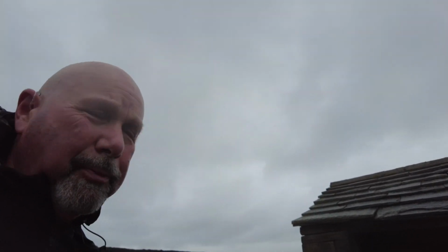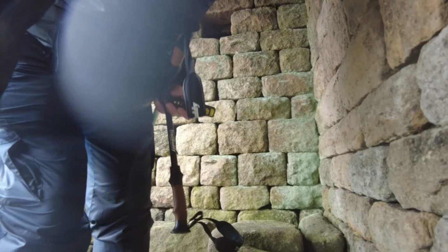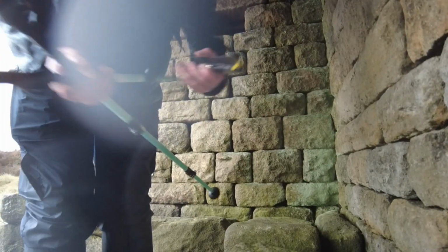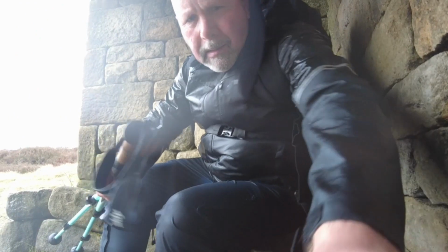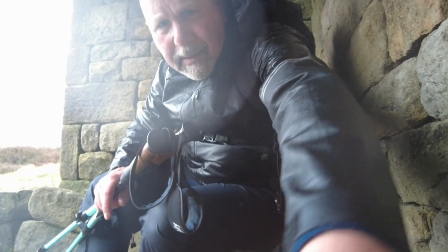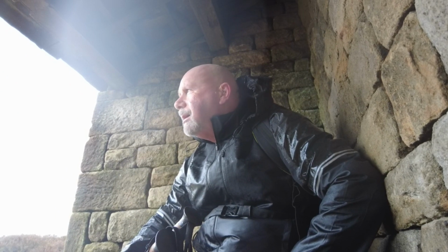Whoever built this shelter, very good. Hang on, let's just have a quick look at it. There you go. We're in. Let's have a look so you can see me, guys. Well, I'm in the shelter.